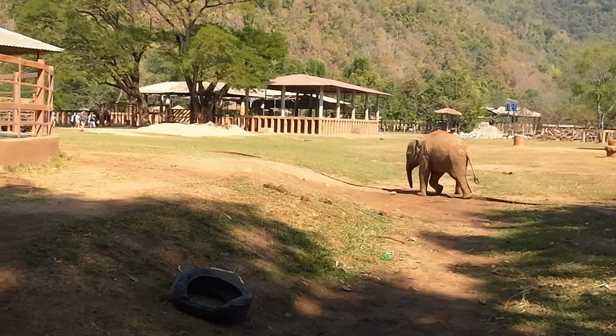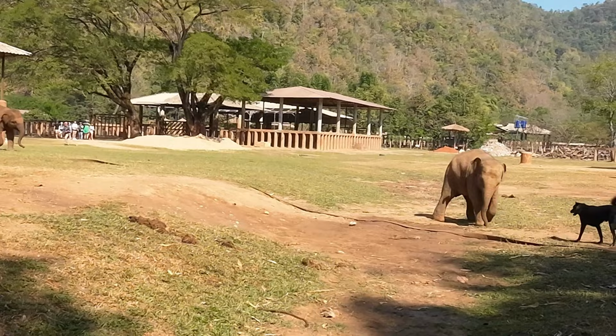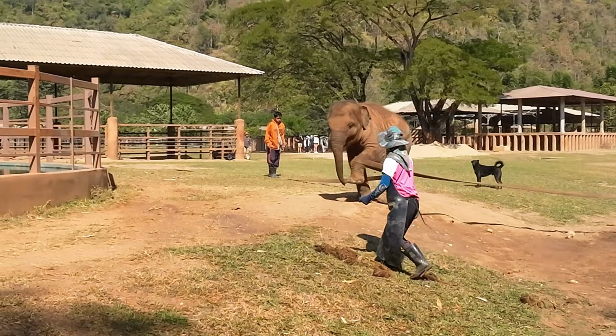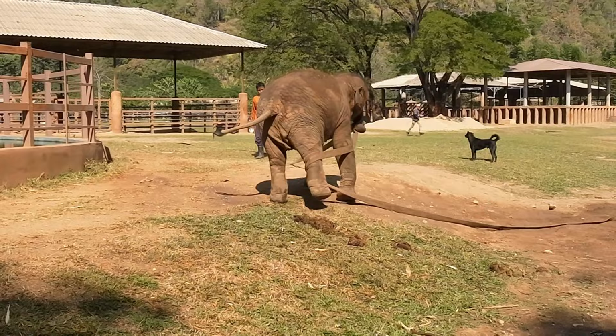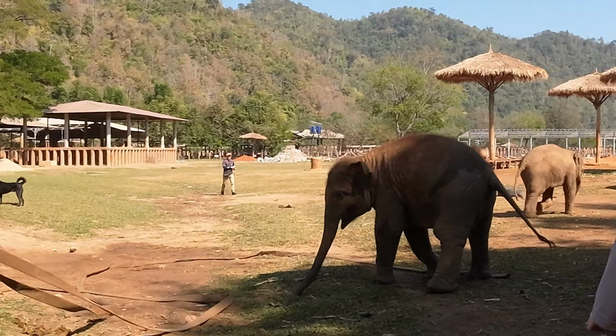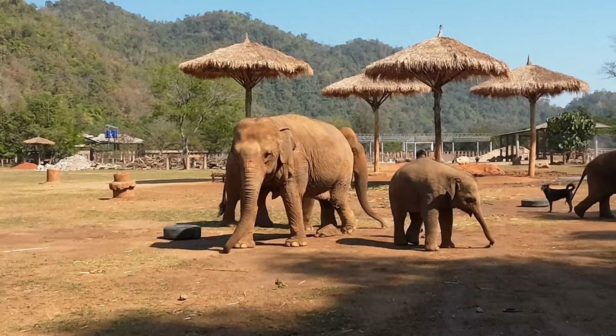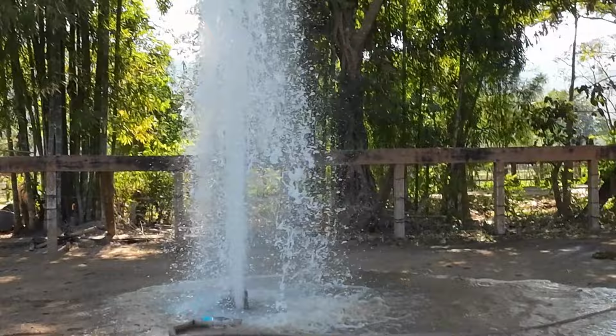They're saying they are very cheeky, and we have to be very alert and very aware, because this one over here has just stolen the hose pipe. Oh, and they're both doing it now. So these cheeky little elephants got the hose, and now there is a water feature.